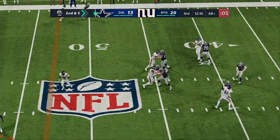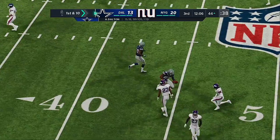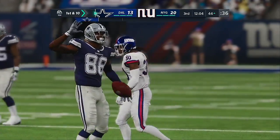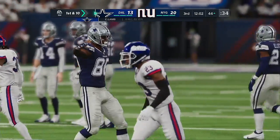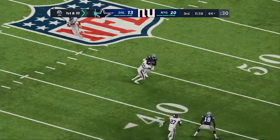From just shy of midfield, Dalton, left side to Lamb. And he'll be taken down at the 44-yard line. 9 yards to pick up there, and it's a first down. First down, Cowboys.